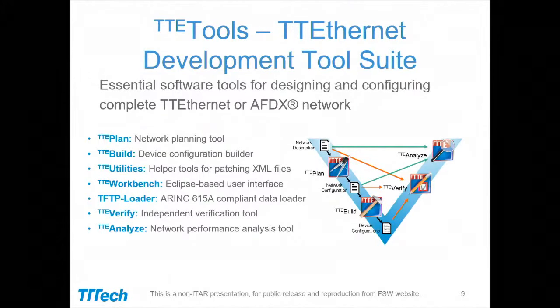So when you plan your network, you're going to use TTE plan, and you can put in switches and systems, different cables, redundancies. You can specify what kind of traffic, whether time-triggered, best effort, or rate-constrained is going to be on the network. And then using TTE plan, you get a network configuration out of that. And then TTE build separates that out into device configurations. And device configurations are loaded onto your network, the switches and the end systems, using the TFTP loader there.